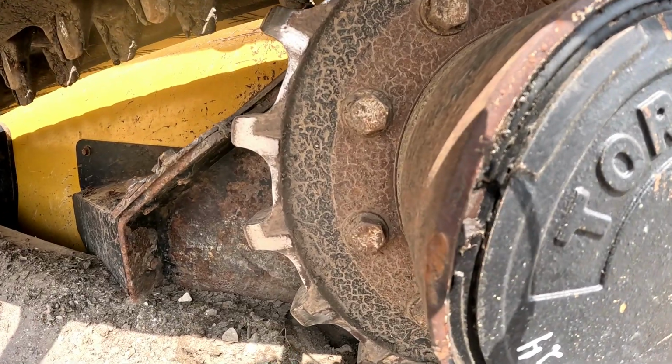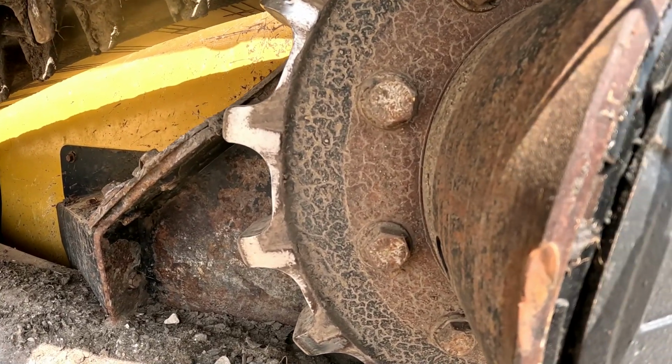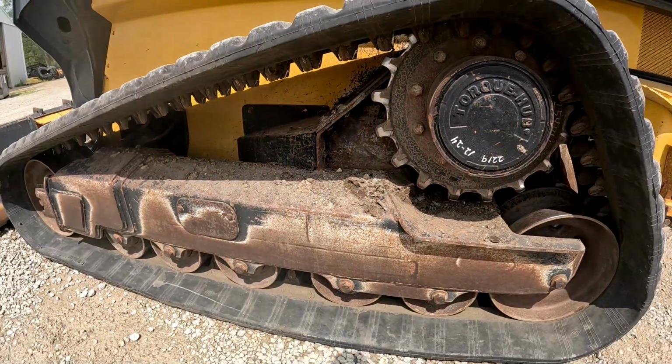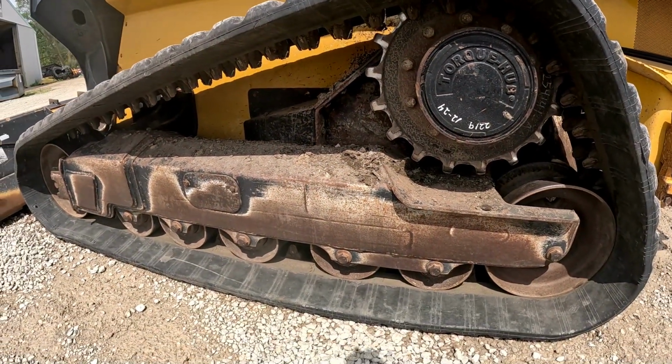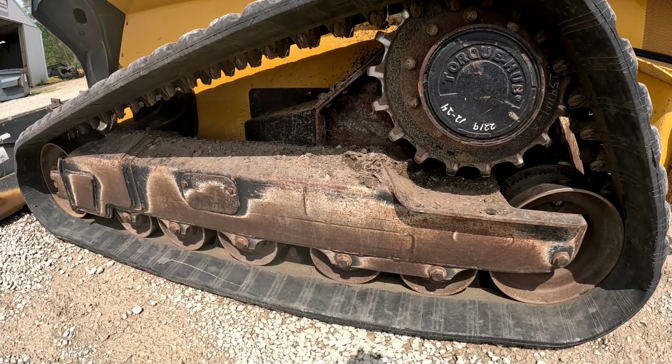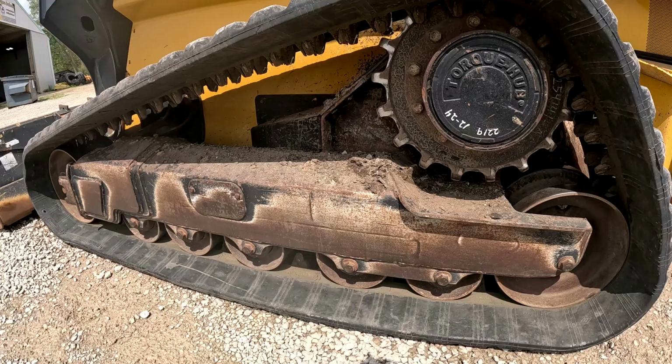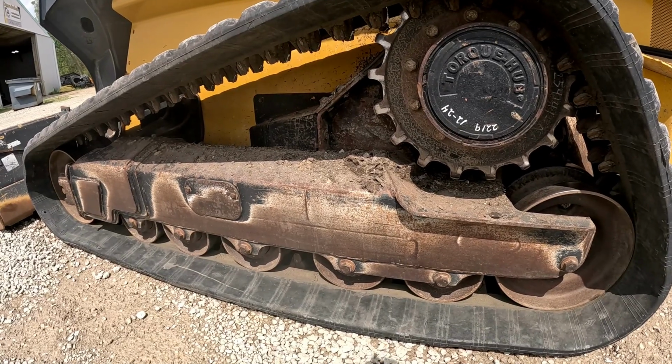And looking at the sprocket on this side, as you can see there, still quite a bit of life left there in that sprocket. And as I take a little step back here and look at the side rail of the undercarriage, you can see there's not a lot of that gray paint left. There's a little bit here in some spots here and there, but most of that gray paint is wore off the side rail here of the undercarriage.